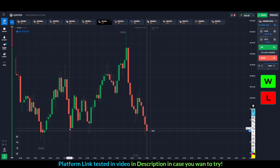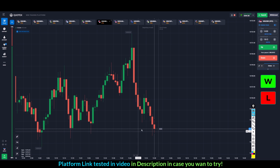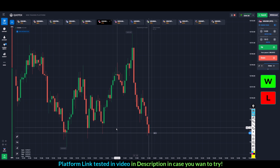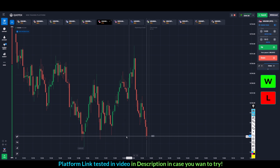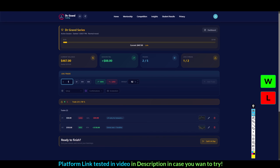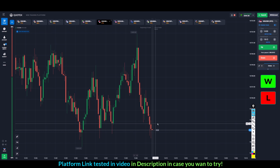Let me just take this trade and then I'll tell you what the difference is. Maybe you tell me in the comments what is the difference of this third touch breakout compared to the previous ones that I showed you. Yes. Okay, let me just take this. I'm gonna wait for this 10 seconds to finish and then take this. It's gonna be 150. It's a third touch breakout.